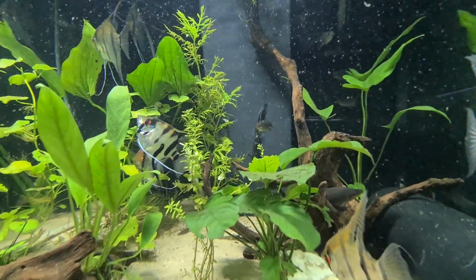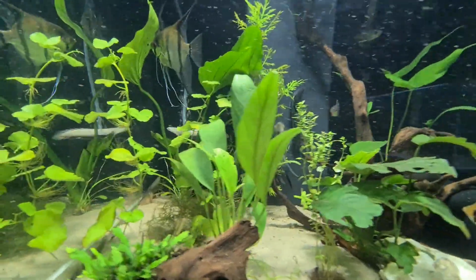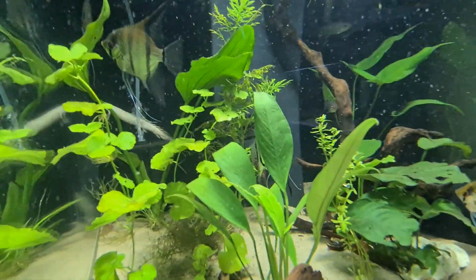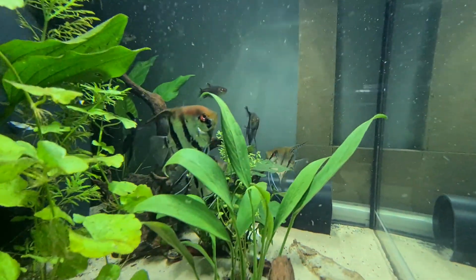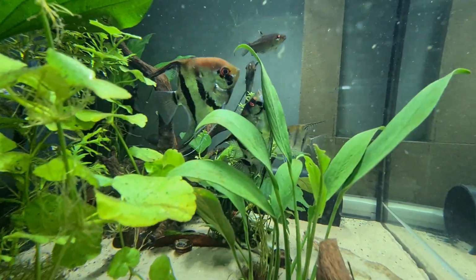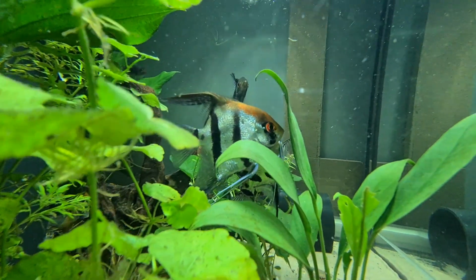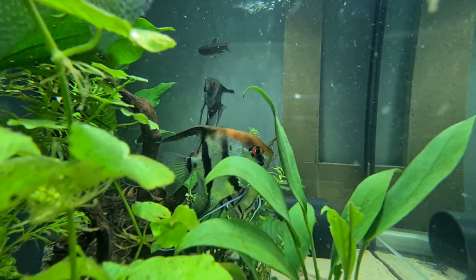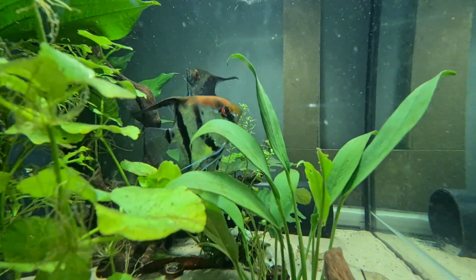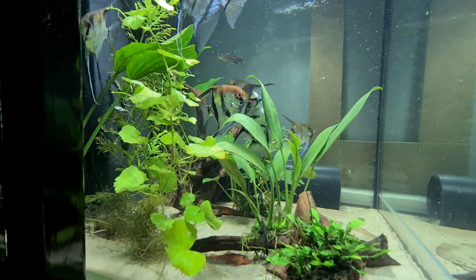Yeah, she's definitely laying eggs there. Try and get it from the other angle, see if we can see the eggs. There she goes on the underside of that leaf. That's actually a different pair than what was breeding last time, so there must be a couple of pairs now in the group.